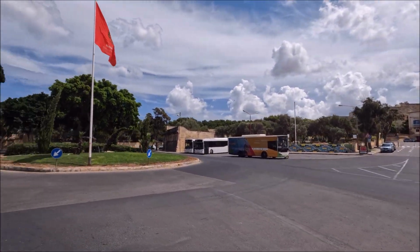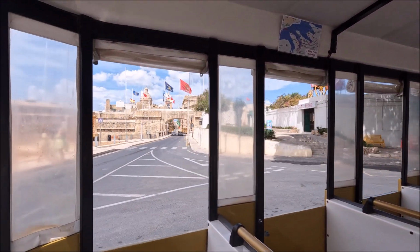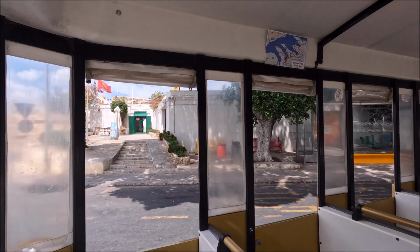On the left side is the entrance to the city of Berku, also known as Victoriosa. We will be visiting this city later as part of our tour.